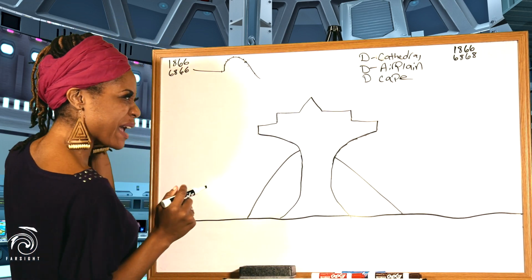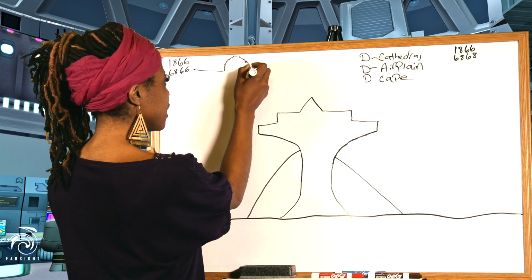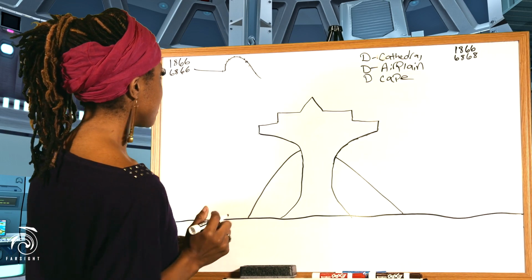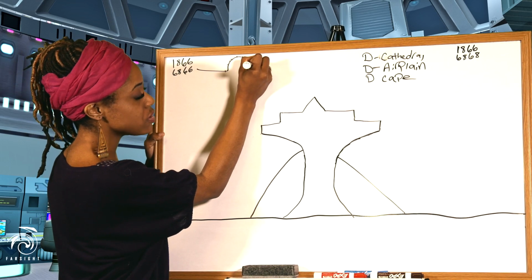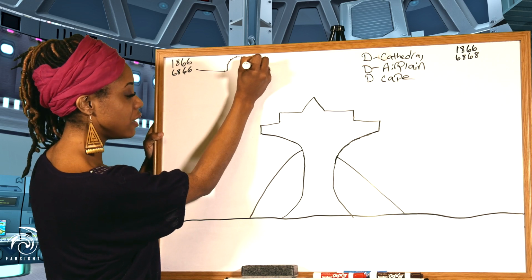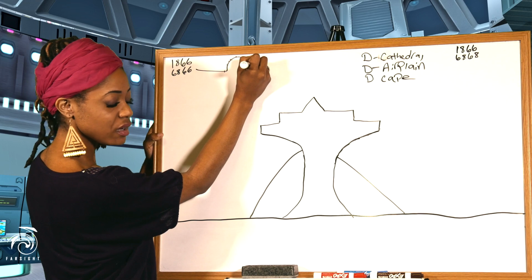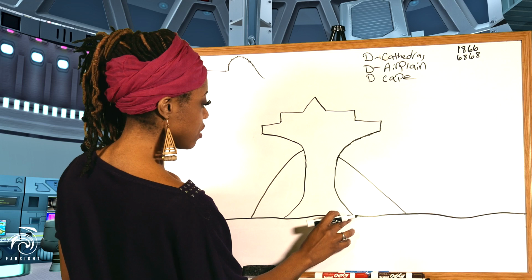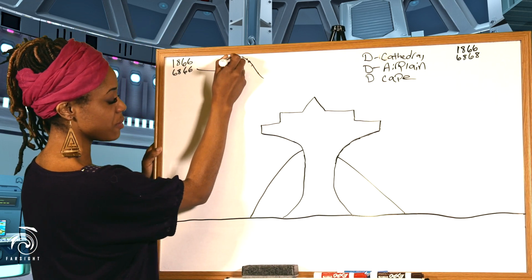It appears to maybe be made of glass or white or very clear. It's not a dominant color, so I can't quite make out exactly what it's made of. It's all man-made. That's pretty much all I can get out of this structure.